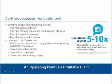So when you get to continuous operation, again, profitability is going to improve. Your predictive insights give you information into developing problems so that you can do analytics that are going to be intuitive. You can see what's going on. You have analytics that allow outage and risk mitigation planning. So the more information, the more data that you have, the better you're going to be able to assess a risk value to continuing to operate in that state of operation. Okay, so there's a lot of different things that go into that.